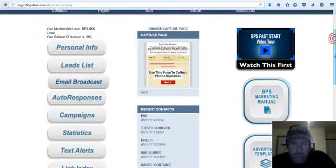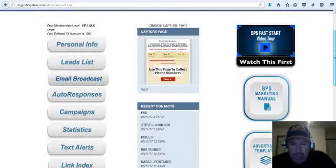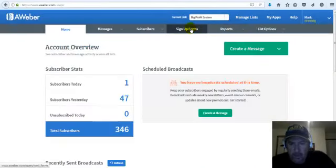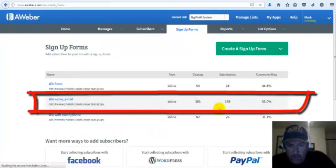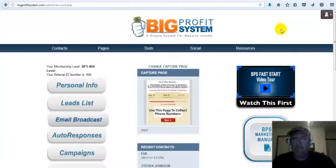So what do I think so far of this system? There's a couple of things. Number one, if we go up to my sign up forms, the splash pages that I create, this middle one here has 281 displays and 149 submissions. It's a 53% conversion rate. That's a very high conversion rate, and it's way above the norm. It's above the conversion rate whenever I use the capture pages with the big profit system.